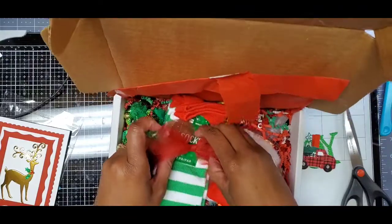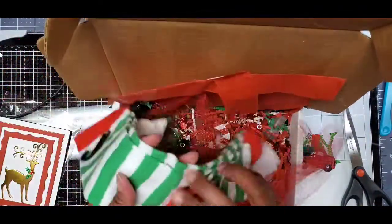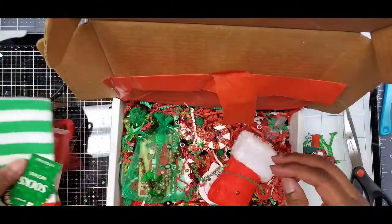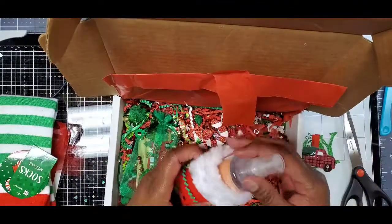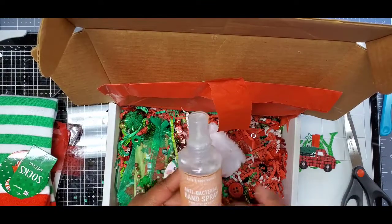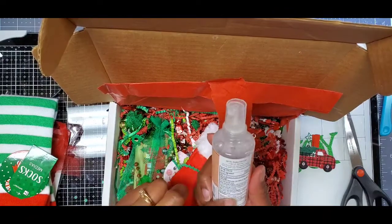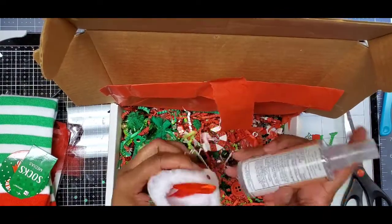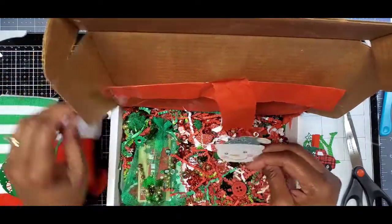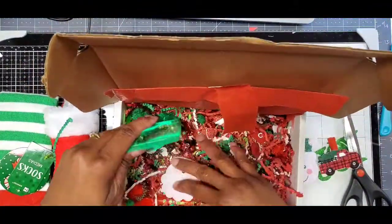And then we've got socks, green and red striped socks. I love those. They remind me of Elf. And then we have my favorite hand spray. I have this in my car all the time, in my glove box, waiting for me. I love it. Thank you so much. I love these die cuts she put in here. Oh, and buttons. There are all kinds of goodies to save in here.